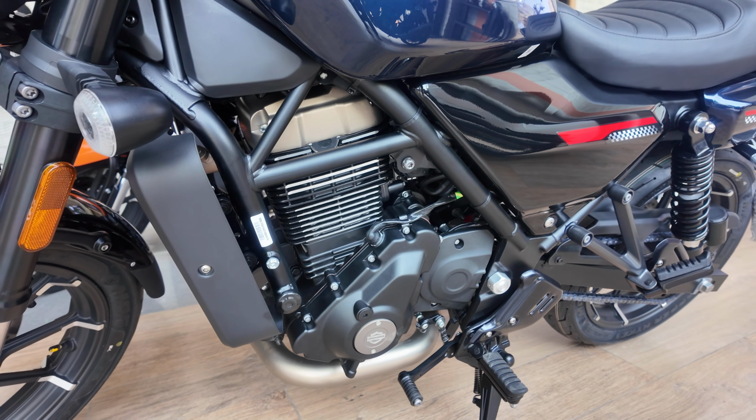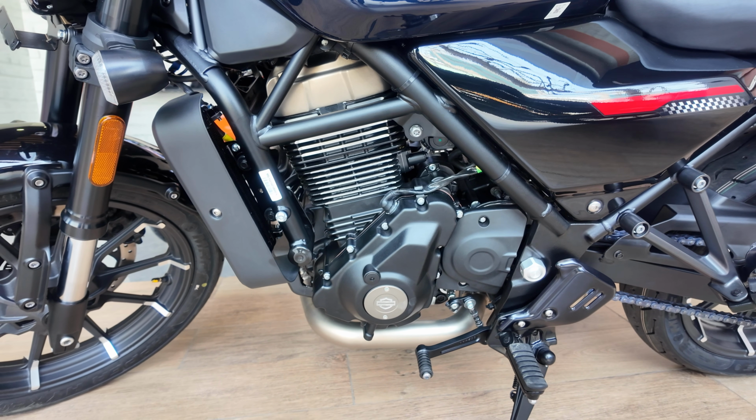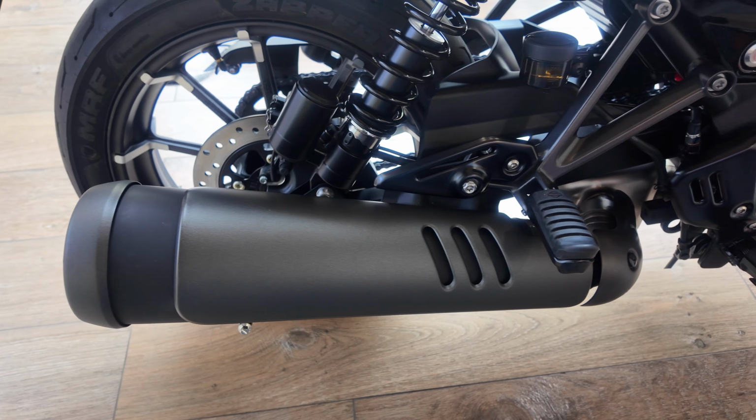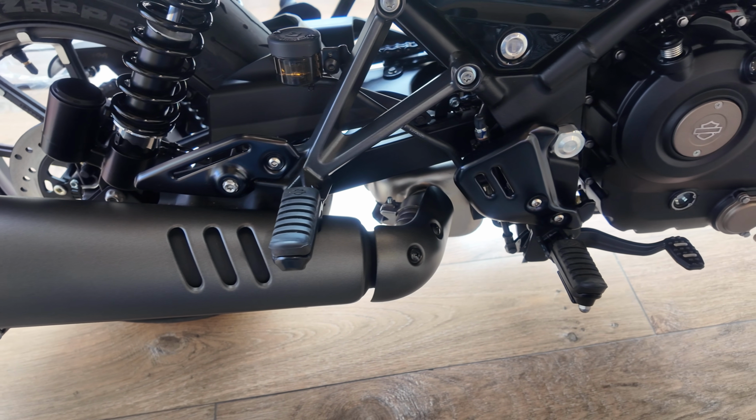But the engine is a solid one, as I have talked to a few random buyers who had the X440 for a while. The exhaust note is something that is really sweet on this one. If you are planning on this, remember not to regret.